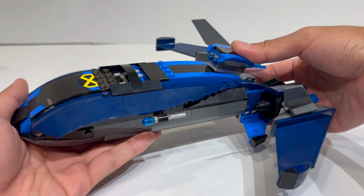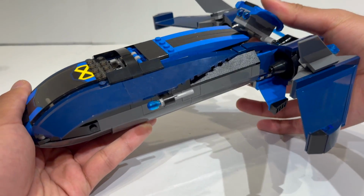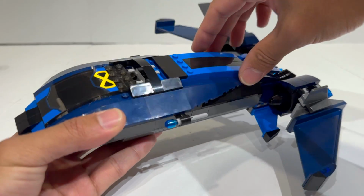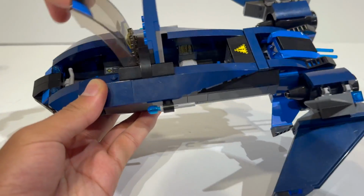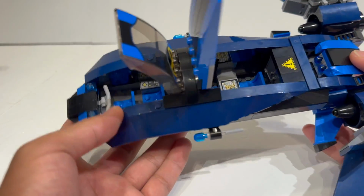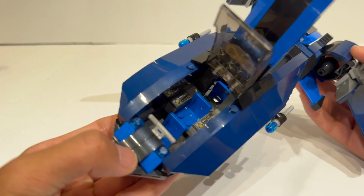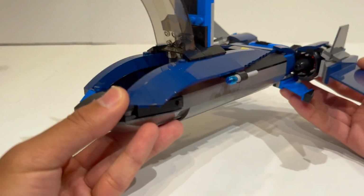You still have these spring-loaded missiles, which can be launched at the back here. I actually do like how you can raise and lower this to angle it, which is a pretty cool feature. You can open up the front and back of the model, and much like the newer model, it has seating for 4, which is really interesting, just how close it is to the newer one, but the interior space is a little less detailed.